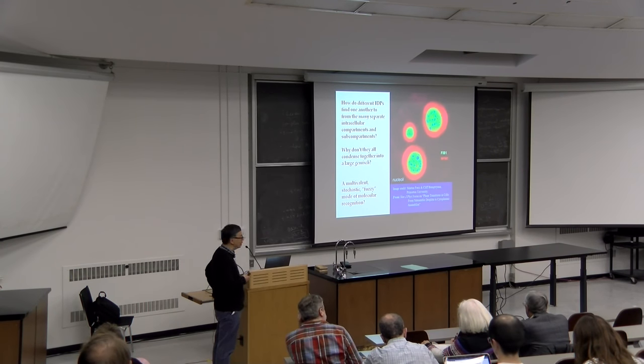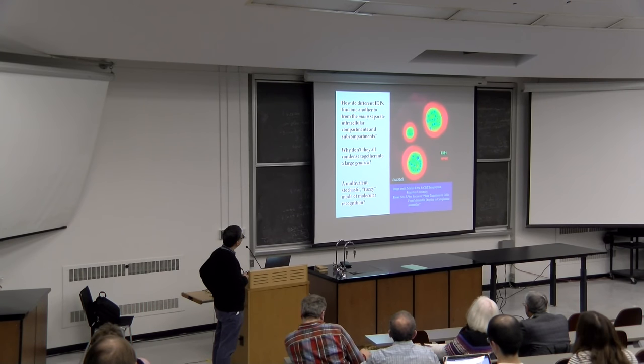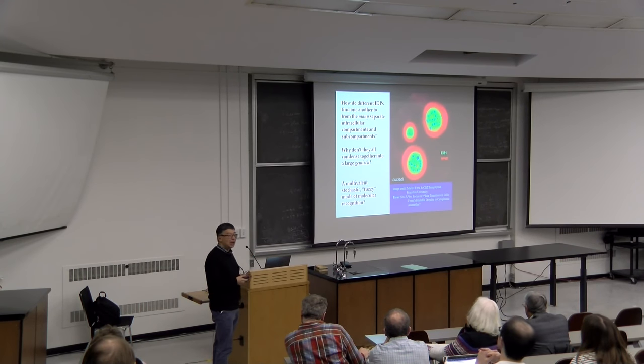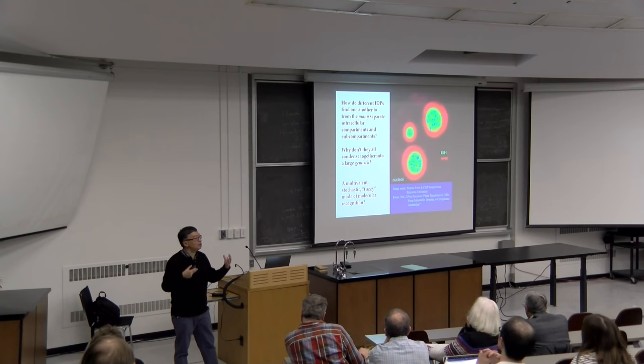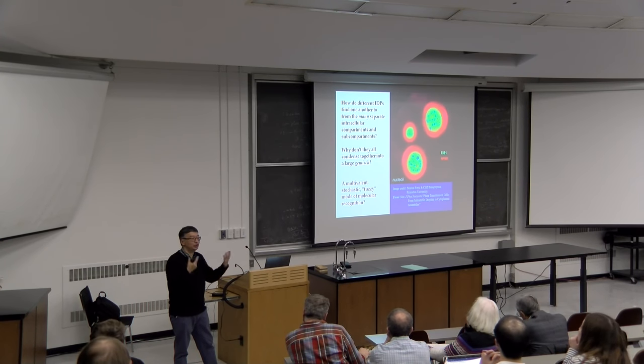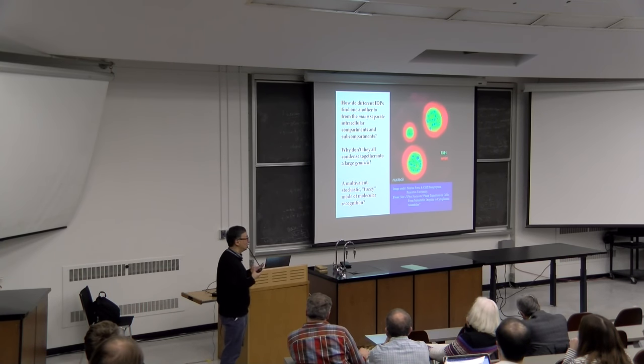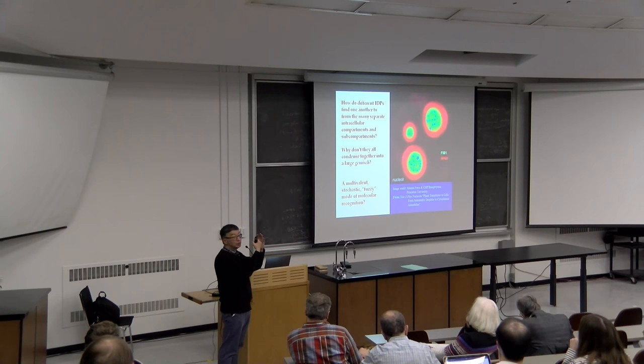More recently, we are interested in these questions. In the nucleolus, for example, there are different subcompartments. And even in general, you have all these IDPs in the cell. Why don't they just all phase separate into a jumble? So they must have some kind of molecular recognition principle, which is different from the molecular recognition like CI2 binding to superlysine, because it's not really a lock and key situation.